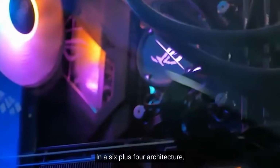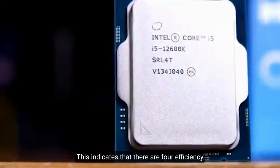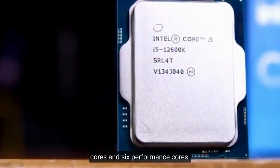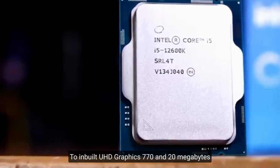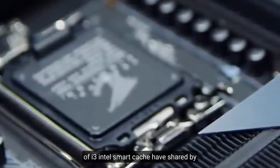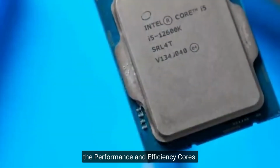In a 6+4 architecture, you get 2 sets of CPU cores. This indicates that there are 4 efficiency cores and 6 performance cores. The built-in UHD Graphics 770 and 20 megabytes of Intel Smart Cache are shared by the performance and efficiency cores.